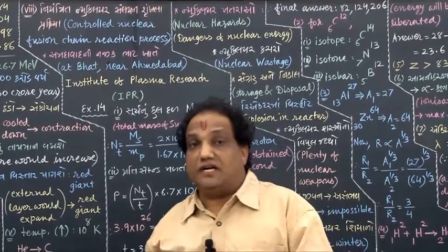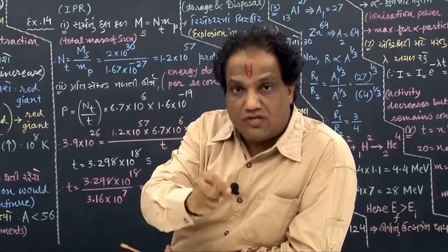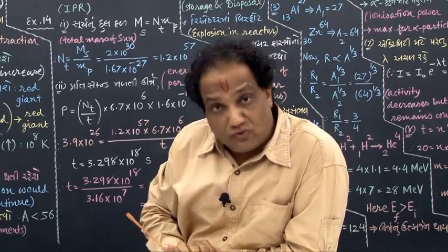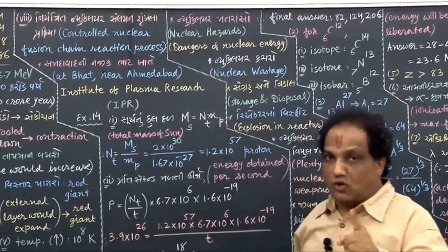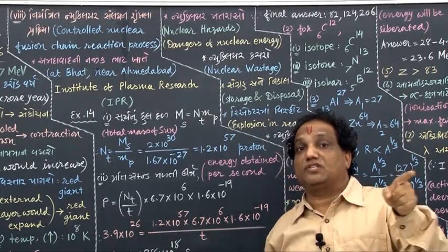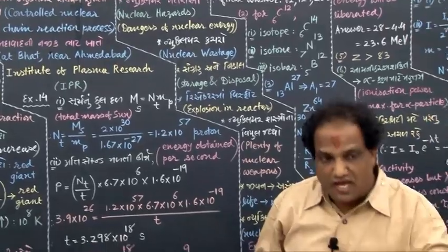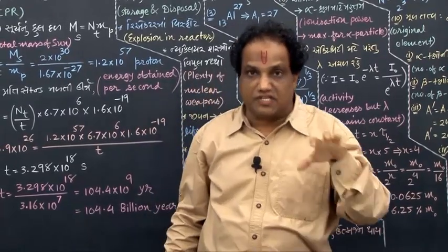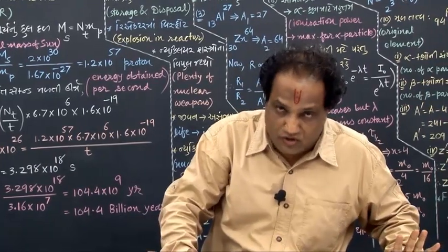Scientists all over the world are trying to obtain energy by a controlled thermonuclear chain reaction process of fusion. That's what I have written here: controlled nuclear fusion chain reaction process. The way we saw last time the nuclear chain reaction process for fission, in the same way we can have a nuclear chain reaction process for fusion also, and from there also we can get energy, correct? Scientists in different countries are trying to obtain such energy, but till now a great degree of success has not been achieved, correct?